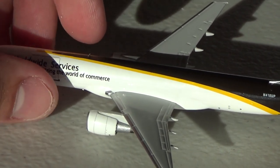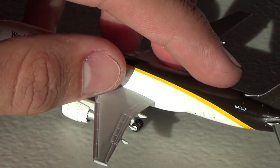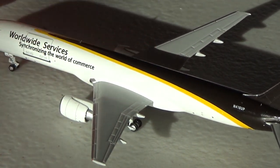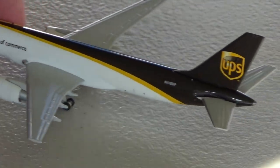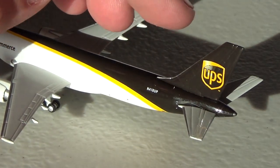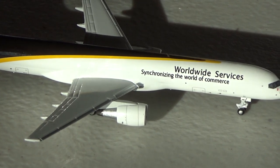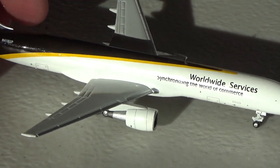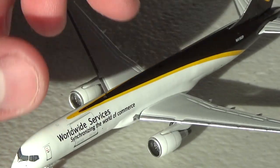For cargo, you got the side here, and then it's November 418 UP. Engines are very nice and sturdy. Very nice detail here on the tail. I'm gonna see if I can turn it. You guys can see that detail on the tail. Very nice. The logo looks super good. We can turn around to the other side. It's also apparent there. You have your loaders here. Very nice job. And then the bottom here, very nice job by NG Models.